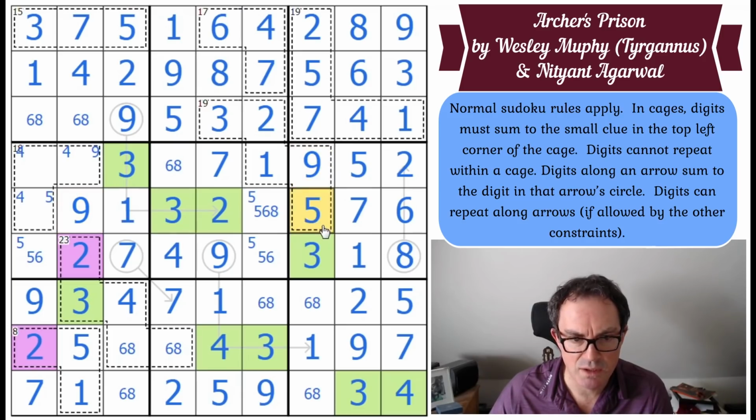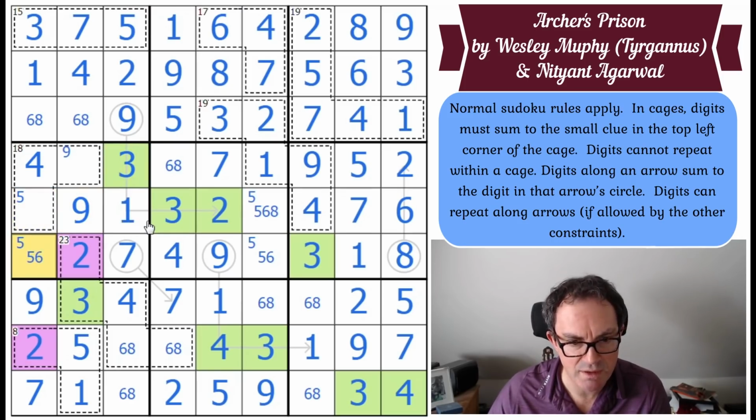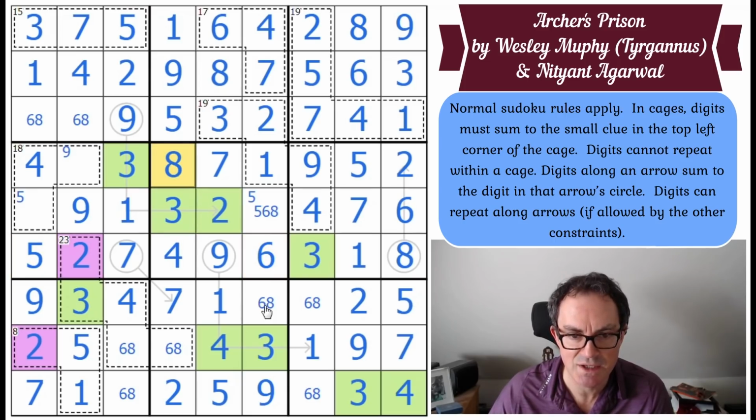That gives us the 9 and the 4, which forces the 4 upwards. And that means what now? Oh, those had to add up to 14, didn't they? So that also gives us a 5. That gives us a 6. There we go. 6, 8, 8, 6, 6, 8, 6, 8.